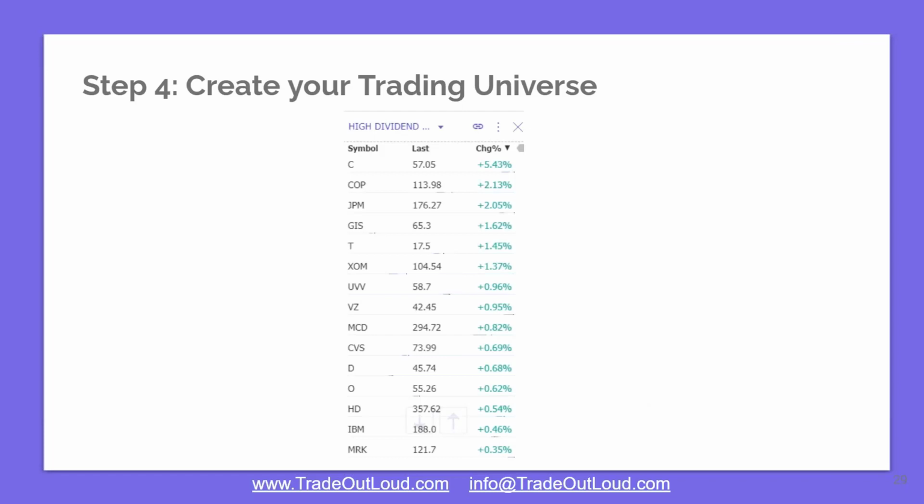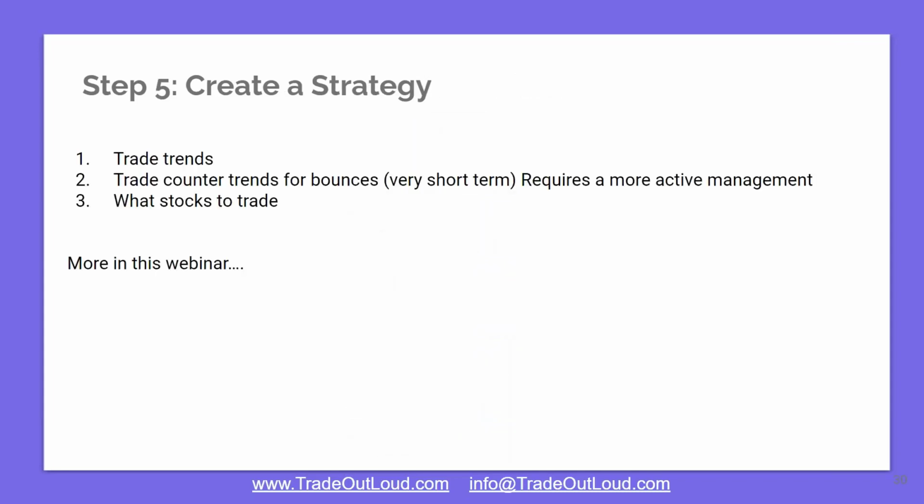Number 4, create a trading universe. You don't have to trade all the charts, let's say 6,000 stocks all at once. Probably just pick, let's say 50, have a trading universe of 50, but make sure you have a very diversified watch portfolio. So have financials, have home builders, have some tech stocks, have some defensive stocks, et cetera, et cetera. And then create a trading strategy.